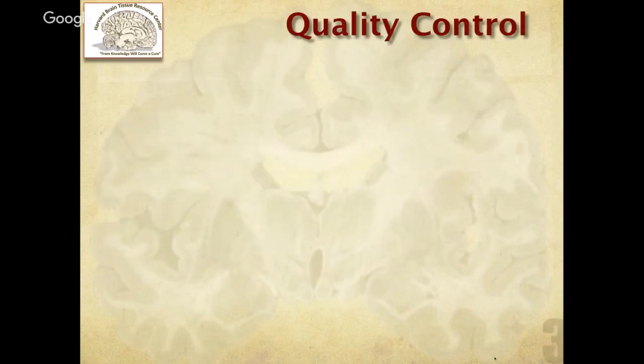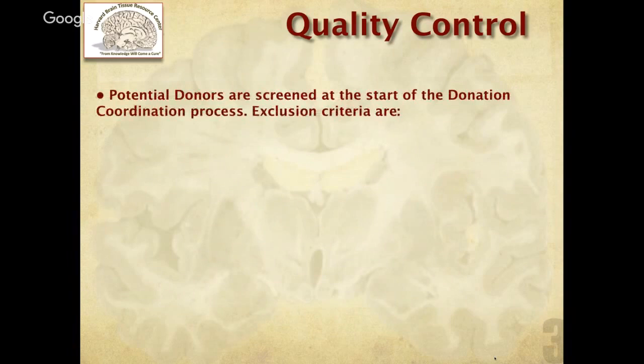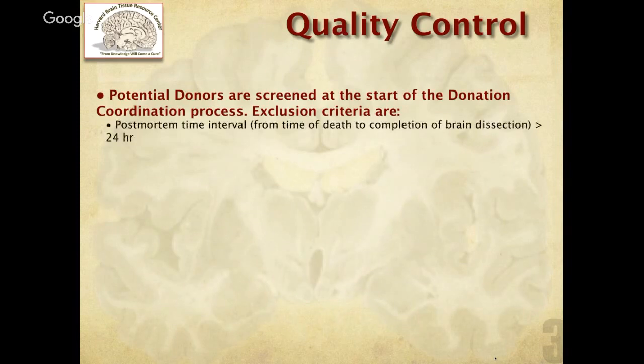particularly quality control. We need to screen potential donors at the start of the donation coordination. And this is because we may not be able to accept the brain donation. Our exclusion criteria are postmortem time interval, as we discussed. It may be longer than 24 hours. So if we are contacted too much later after death, we might not be able to accept the brain donation.